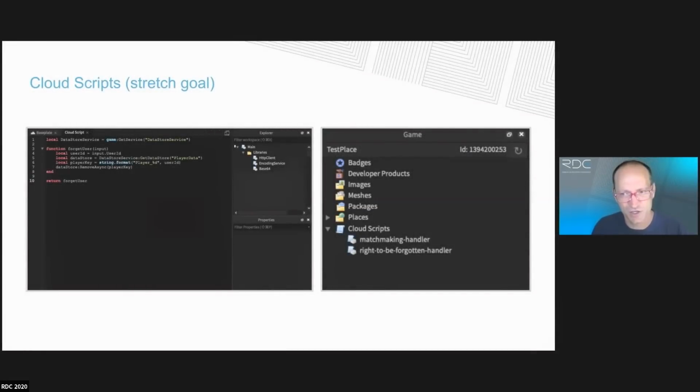A little stretch goal here is cloud scripts. This is the idea of being able to execute a script that doesn't have a server associated with it. So if you want to run some centralized piece of logic on your game, it can run at the universe level and do things with the data store, the universe shared memory, things like that. So this will be really cool. Let's hope we get to ship a first version of this.